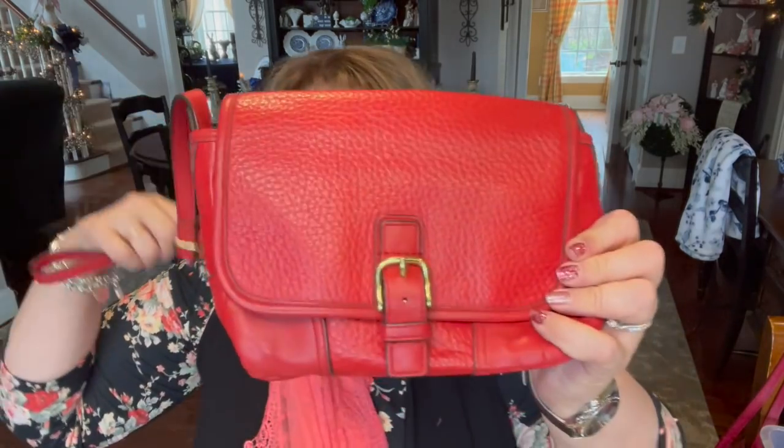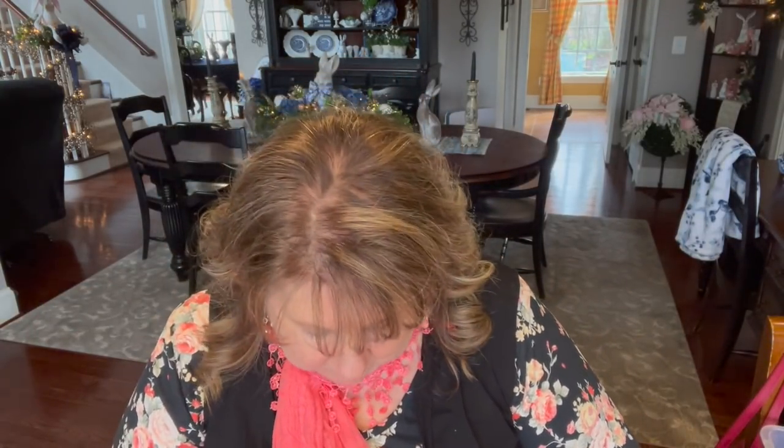So this is just a very simple little Coach bag, nothing much to it, but it would fit a cell phone in there, and it does have a back pouch too. And then there was just more change. I don't take my change out of my wallets, obviously.